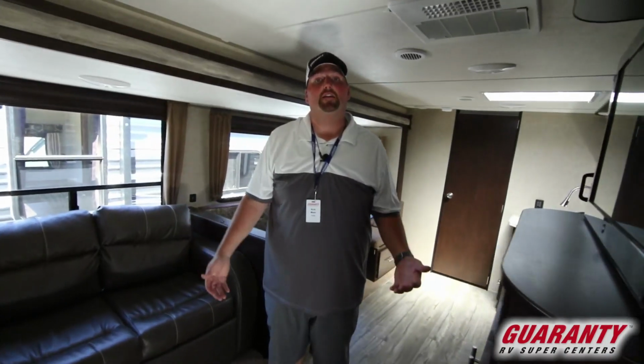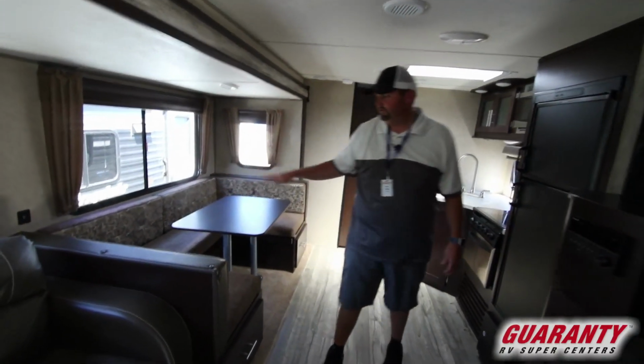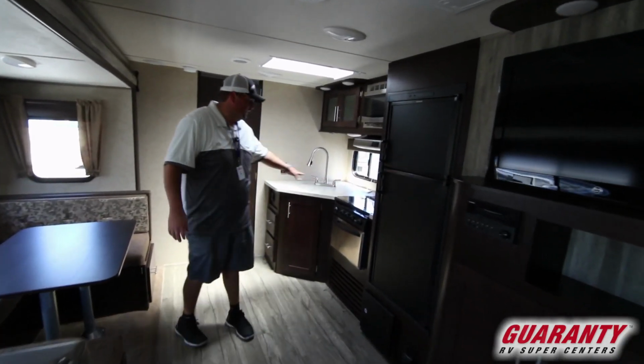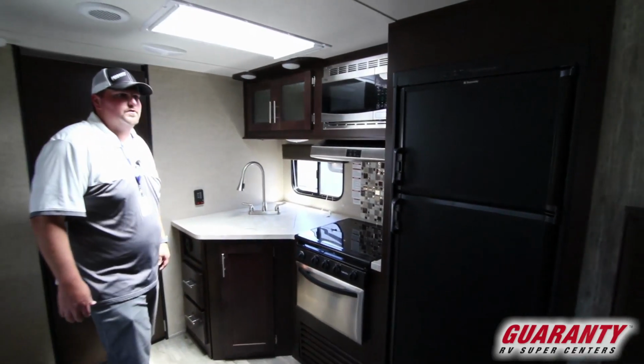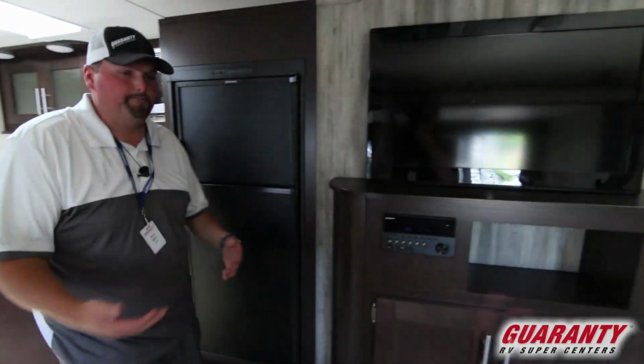As you make your way inside this unit, you can see it's pretty spacious and open. You're going to have your couch, your dinette. That's a nice wraparound big booth type dinette. Fridge, kitchen area, decent nice hydrofoil countertops. Glass top here to be able to have a little more counter space when you're not using your stove. Your TV is right across from the couch, which I kind of like that floor plan myself.